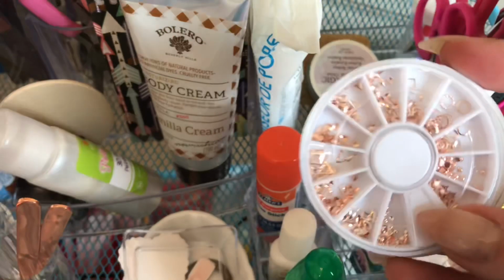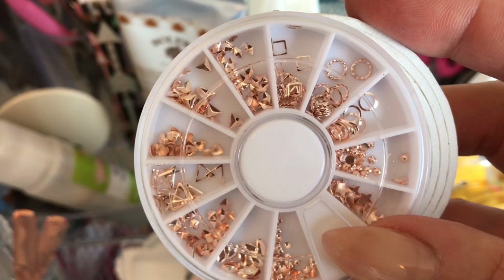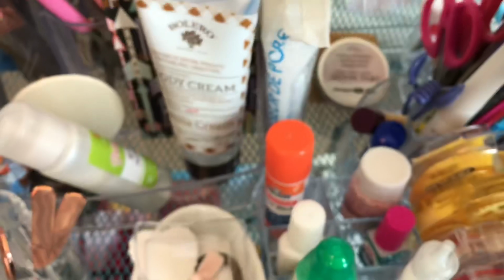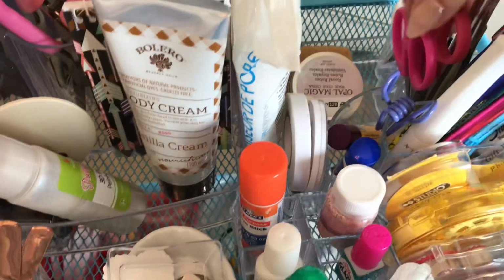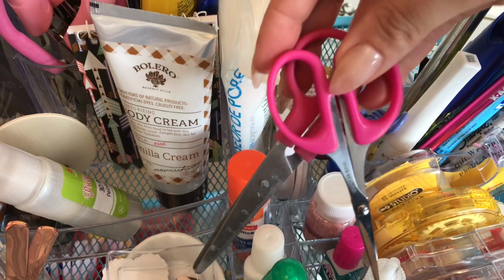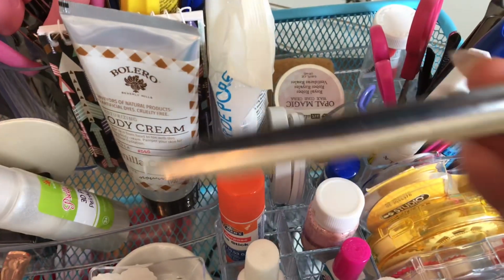I ordered these little nail design pieces from, I believe, eBay or Amazon, and I'm just loving all the little details on them when I'm doing embellishment work with it. And of course my handy foam tape from the Dollar Tree. Those come in a pack of 3. And these little scissors are also from the Dollar Tree. Now I love this one here with the very fine tip for fussy cutting. Always need a fussy cutter.